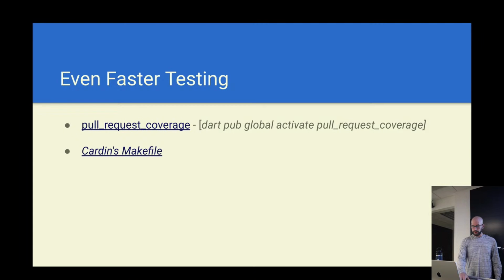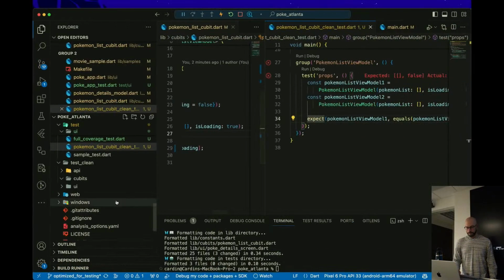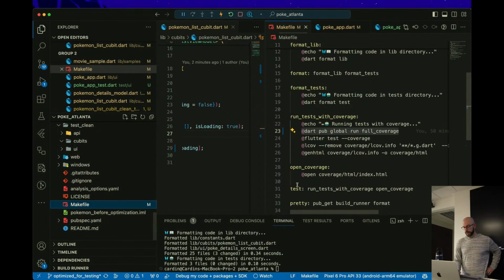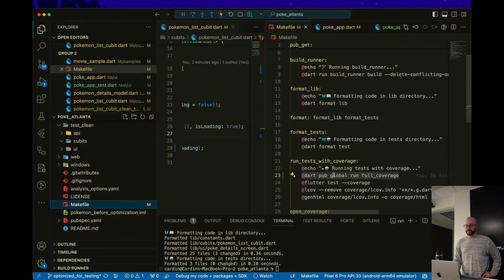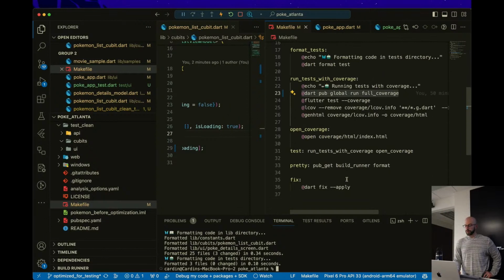The other one I'm going to talk about is the makefile I mentioned earlier that I used a couple times during this presentation. This is a custom one that I do have linked in this presentation if you want to download it or check it out via GitHub. This is just a list of really what usually takes a long time to type in the terminal. Some great quick versions to run commands.